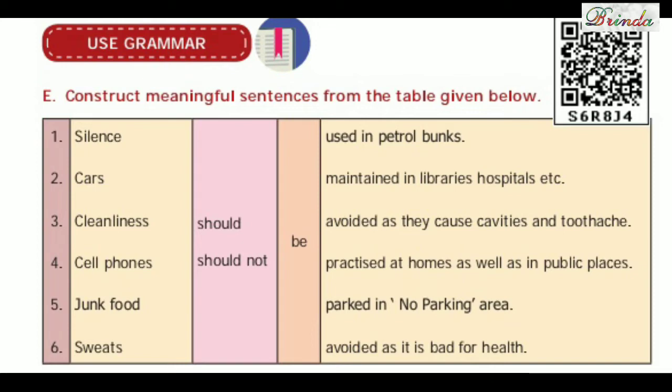E section, construct meaningful sentences from the table given below. Here there's a substitution table, you can form as many sentences as you want. Silence, cars, cleanliness, cell phones, junk food, sweet. Second column you can see, should or should not. B, used in petrol bunks, maintained in libraries, hospitals, etc. Avoid it as they cause cavities and toothache. Practiced at homes as well as in public places. Parked in no parking area. Avoid it as it is bad for health. So now we can write a few things.